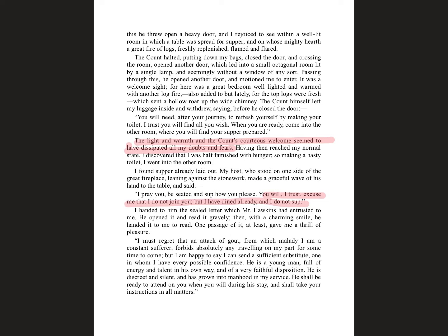Okay, so continuing on. "The light and warmth from the Count's courteous welcome seemed to have dissipated all my doubts and fears." Well, there's more irony. "You will, I trust, excuse me that I do not join you, but I have dined already, and I do not sup." This is the first of several references to eating and drinking, and Harker never actually sees Count Dracula eat. And again, it's another warning sign. It's something that's curious and suspicious about him, and strange.